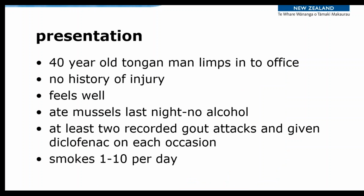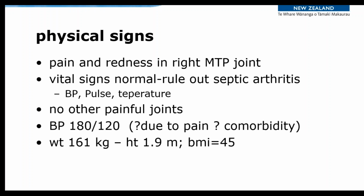Okay, so this was a 40-year-old Tongan man who limped into my office on a Saturday morning. He had no history of injury. He felt well. He'd eaten some mussels the night before, does not drink alcohol, and in the notes he'd had 2 recorded gout attacks, and he'd been given Diclofenac on each occasion. So he hadn't been started on prophylactic medication, and he was smoking 1 to 10 cigarettes a day. So he had pain and redness in his right MTP joint, and his vital signs were normal.